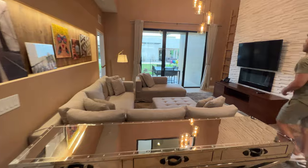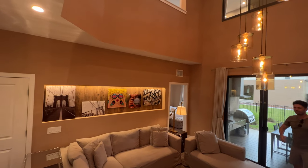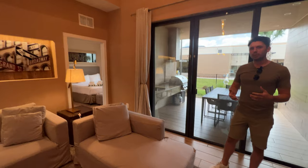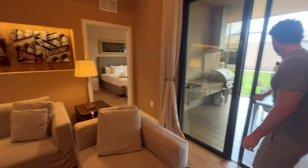So the living room here, you can see it's got a nice open feel, pretty sweet chandelier. And like I said, compared to a lot of the other vacation rentals in the area, some of them are a little bit older, and this one has more of a modern aesthetic, which is gonna look great on VRBO and Airbnb.